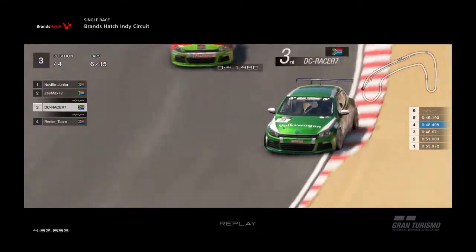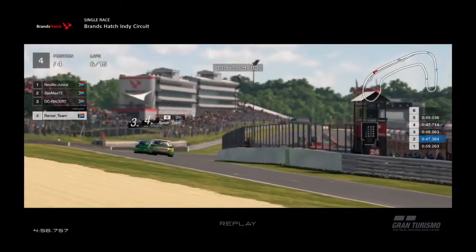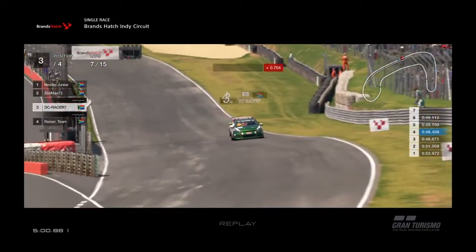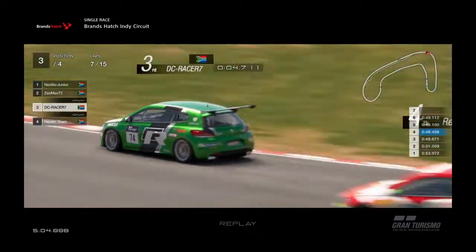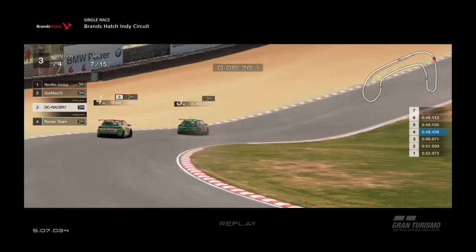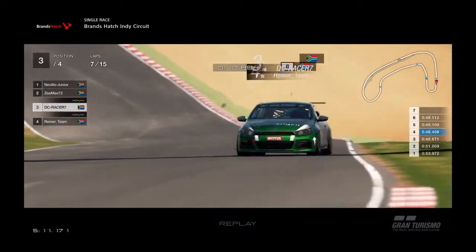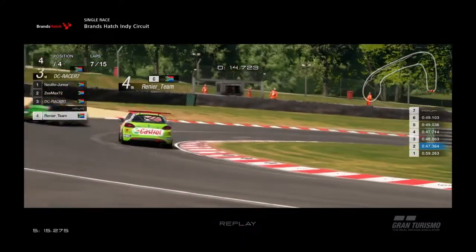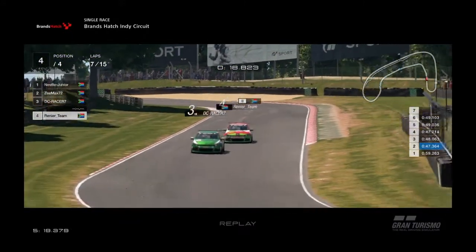Six laps down, DC runs wide a bit, but Renier is going to use the slipstream. DC, he's there, so he's using the slipstream. It's looking good, down to seven laps. DC is under pressure here from Renier, as Renier is using his own racing line at the moment. He's not pressurizing DC so much. DC takes the inside line again. Renier running inside, takes his line, and it's looking good.